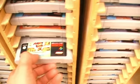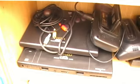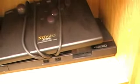You've got a rough idea what the games are. You can see from the tips of them. And behind, let's remove that off there. Just bear with me. Yeah, so behind that is the AES, a couple of control sticks, Master System Mark 1 hidden behind there. Pac-Man's looking after that.